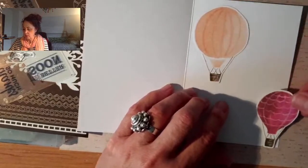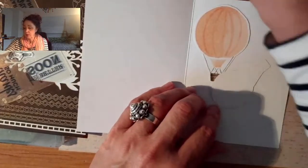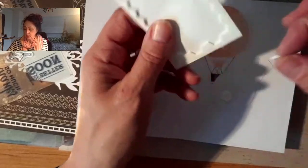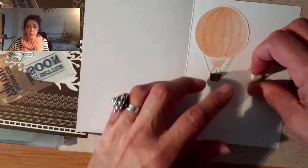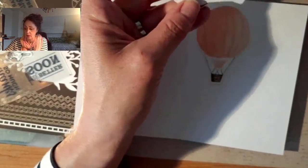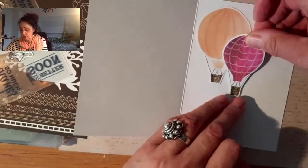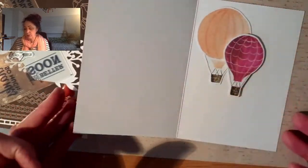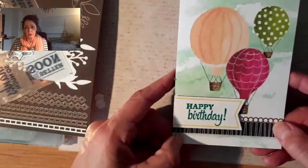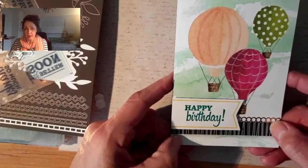That's fun. These are great for scrapbooks, too. I don't know if anybody scrapbooks anymore. I had great joy scrapbooking. I love it. I don't regret a second of scrapbooking. My kids, my grandkids now look at the scrapbooks from their parents. There. How cute is that? Beautiful cards, aren't they? Honestly, this is a fantastic kit.